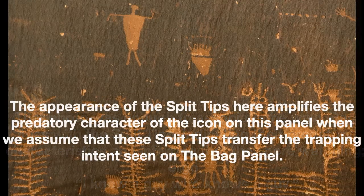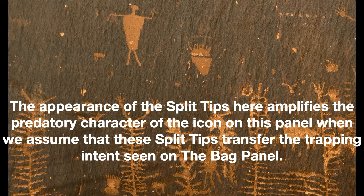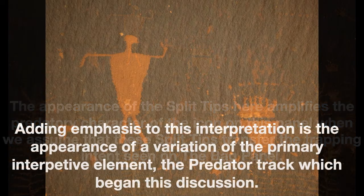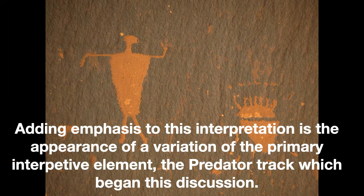The appearance of the split tips here amplifies the predatory character of the icon on this panel when we assume that these split tips transfer the trapping intent seen on the bag panel. Adding emphasis to this interpretation is the appearance of a variation of the primary interpretive element, the predator track, which began this discussion.